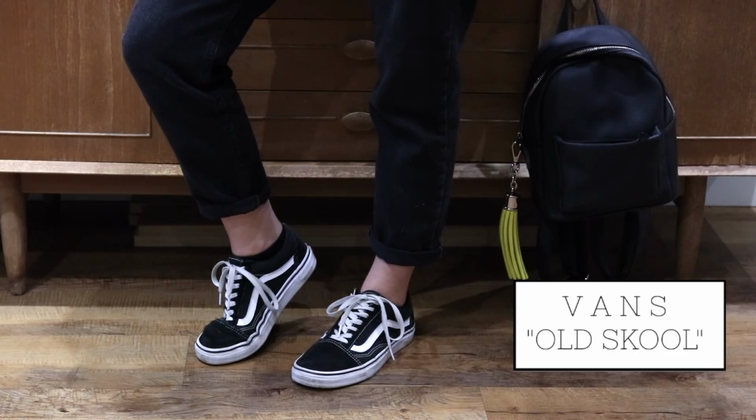So onto fashion. Nothing's really changed in my style over the last year. I still wear casual, comfy outfits, so yeah, I'm still the same boring person that I always have been with my clothes. But the one thing I've worn to death, and I'm sure everyone has in 2017, are my Vans. They are just comfort. I'm on my feet all day at work. I wear them out shopping, I wear them to see friends, I wear them out for meals. I probably shouldn't because it's not smart enough, but they're too comfy not to. And they just go with everything.